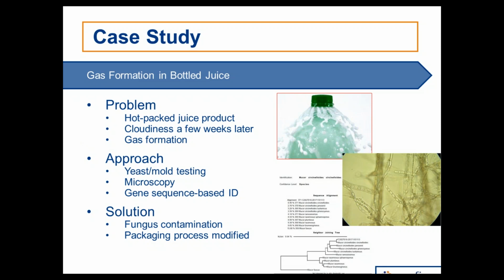So looking at this, based on what we know, the fact that it became cloudy and gas formation hints that something contaminated it. Maybe a fermentation was going on, something growing in it. So we proceeded to perform yeast and mold testing, collect some of the liquid, and perform microscopy. And based on these 2 early studies, we decided to move forward with some gene sequencing to perform an identification. Under ordinary light microscopy, magnified a couple hundred times, this material was observed.